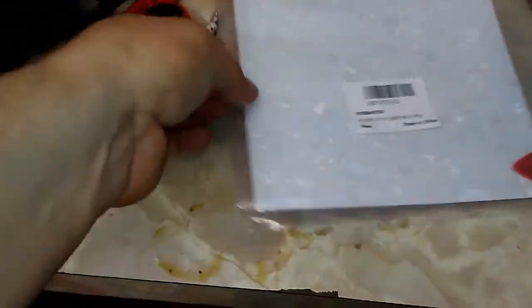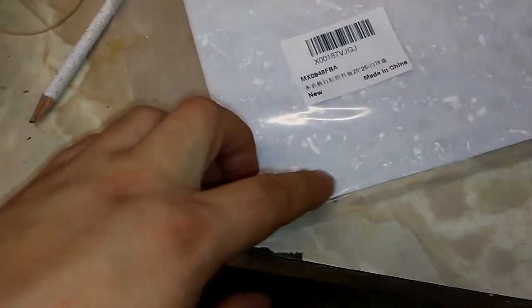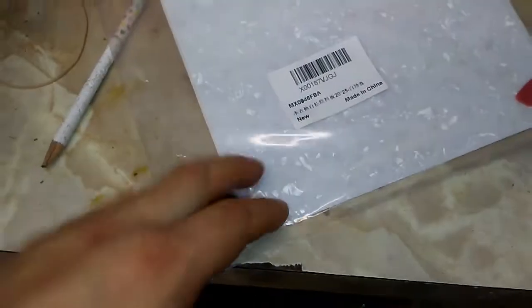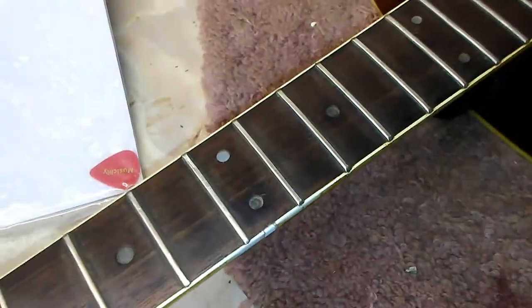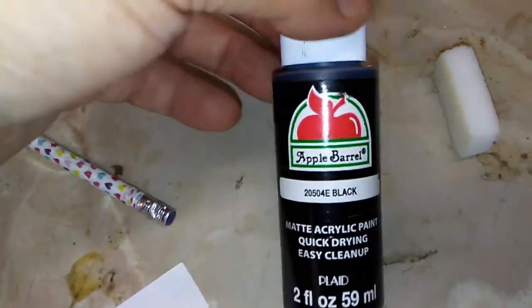So I'm going to take some of this out of here, cut it off, and take a piece of steel wool and get it real dull. Just a little tiny piece, big enough for these two holes. I'll be right back at you. Alright, so I got this nice and dull. Peel that little protective film off of it. It's actually got adhesive on the back. I'm just going to leave that for now. We don't care about that for a second. So I got some black acrylic paint.